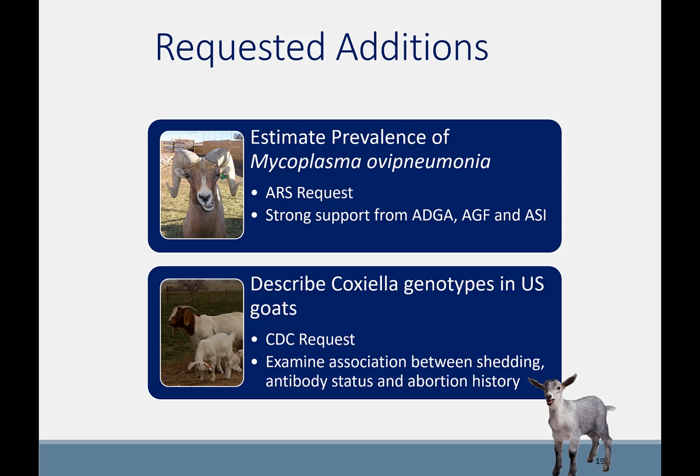CDC requested that we also look at Coxiella, which is Q fever in people. There are a variety of strains of Coxiella present in the United States. Goat strains tend to be more easily transmitted to people. Not all goat strains, but some. So what is the prevalence of these strains in the United States?